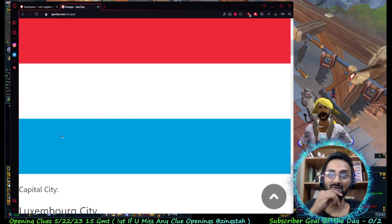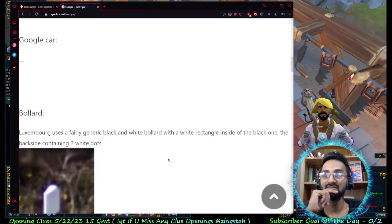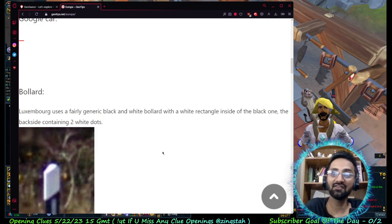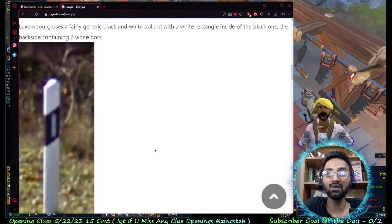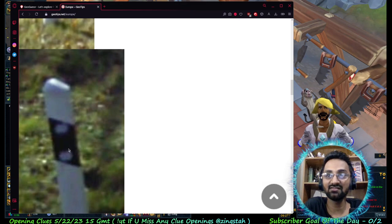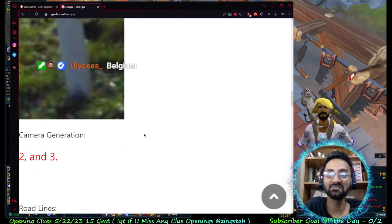Red, white, and blue. I think I did read something about the blue being a lighter shade than a different country. I forgot what country. Luxembourg uses a fairly generic black and white bollard with a white rectangle inside the black one, containing two white dots. I assume the white dots are in the back. This is very similar to a different country, but I assume it's like Belgium. Yeah, probably Belgium.